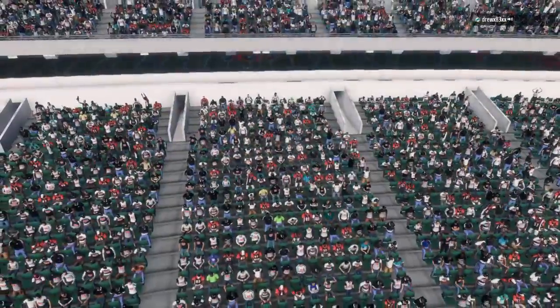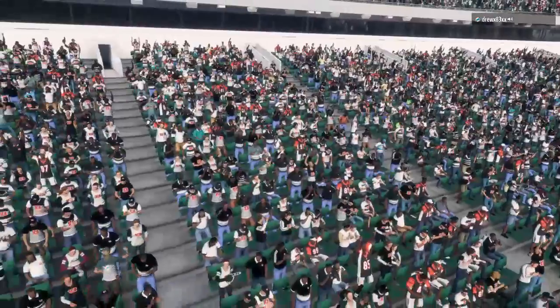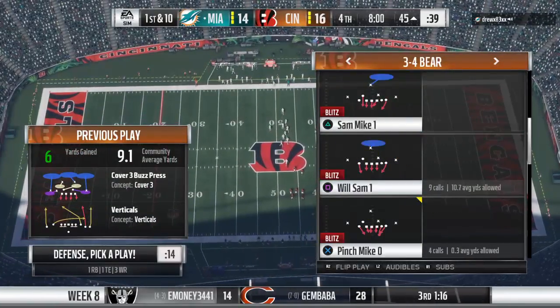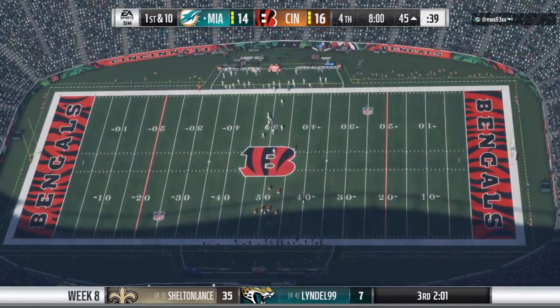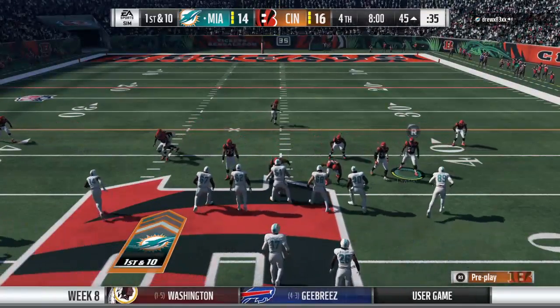Back now in Cincinnati. It's been a good one so far, just a two-point game here as we get set for quarter number four. Some good games going on in the early window. This might be the best of the bunch.